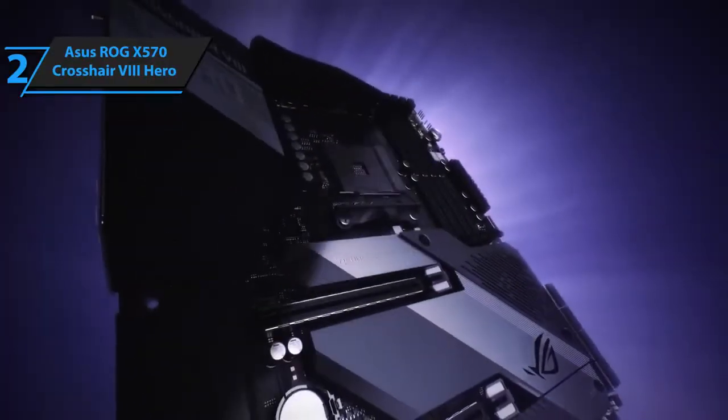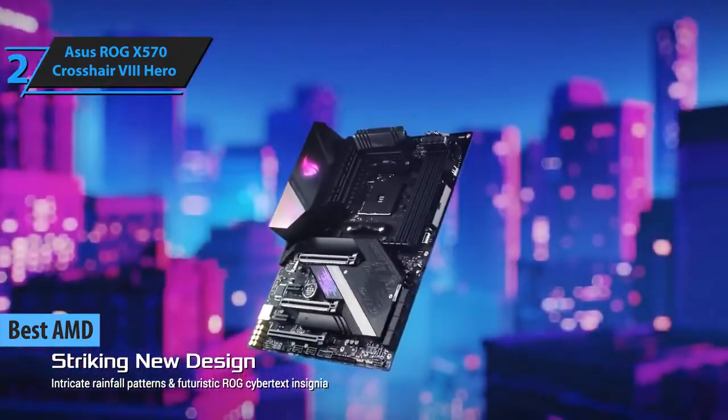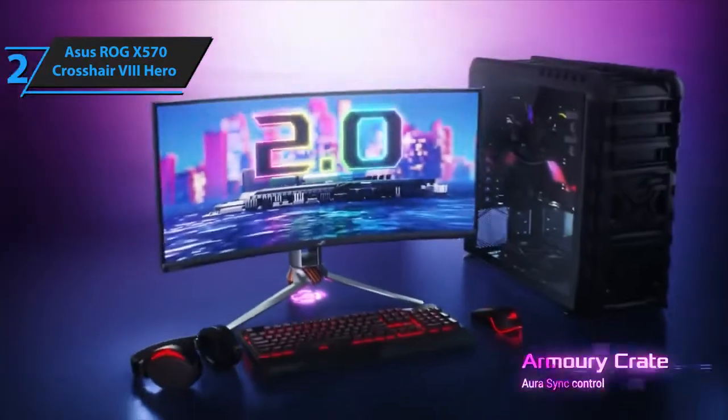The next product we'll talk about is the Asus ROG X570 Crosshair 8 Hero, also known as the best AMD motherboard that can be found on the market in 2022. This fella is the best solution for home and office, a very complete motherboard that'll satisfy the needs of most demanding users in terms of stability, functionality, and overclocking.